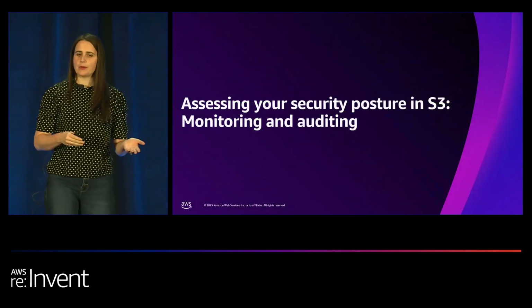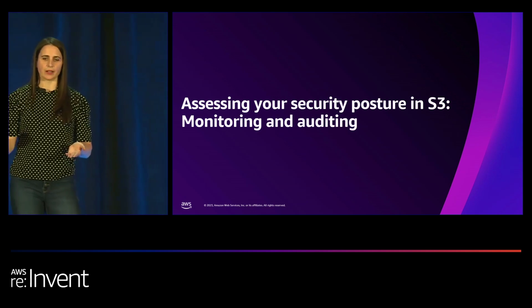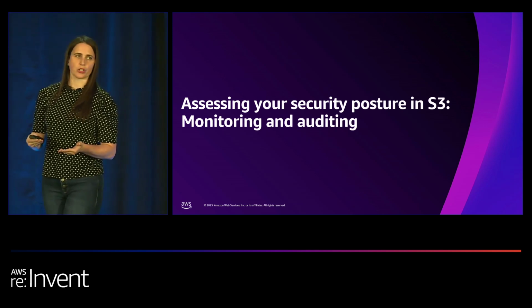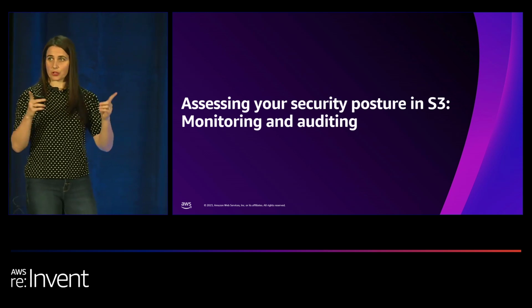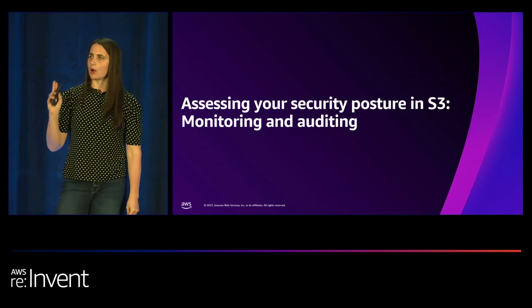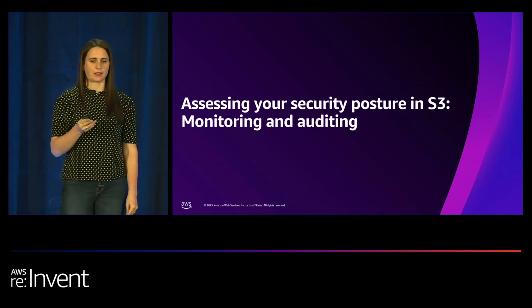Okay, so we've covered the basics, and we're going to cover more advanced IAM policy authoring later. But right now, I want to talk about the features that S3 provides out of the box to assess the security posture of your buckets. Security in the cloud, the customer's part of our shared responsibility model, comprises both preventative and detective controls, and you always need both. What we're about to talk about is in the realm of detective controls.